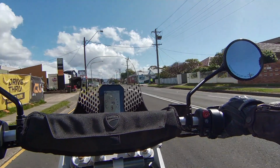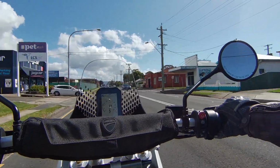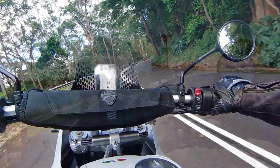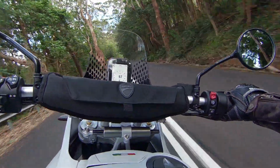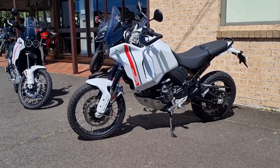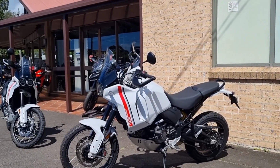As soon as I left the dealership, I could feel that I really wanted to hit some twisties. I wanted to feel how this bike would handle it. I mean, it looks like it should be a really top-heavy bike, but as I suspected, it's not.